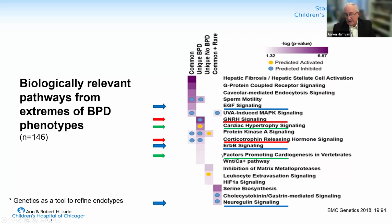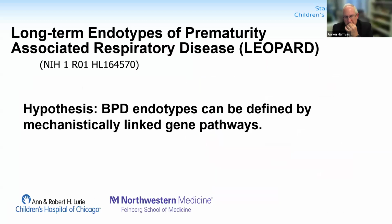I think these are all interesting, circumstantial, but I think it also suggests that we could potentially use genetics as a tool to refine endotypes. And I'll just describe very briefly a study that we're just getting underway. We just got the NIH funding, and we're just putting all the pieces together. It's called Long-term Endotypes of Prematurity-associated Respiratory Disease. And since every big study needs to have an acronym, we use the acronym LEOPARD. So hopefully you'll be hearing a lot more about the LEOPARD study going forward.